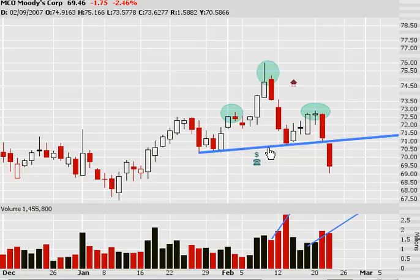So on a trade like this, you measure from the neckline up to the top of the head, which is going to be about a 5-point movement to the downside. And today it's down about $1.75. It's got a little bit more room to fall. So have Moody's on your radar.